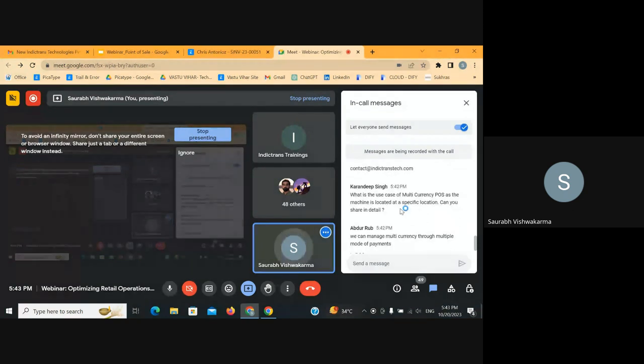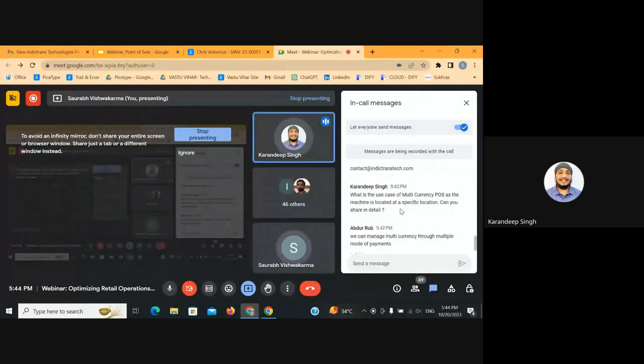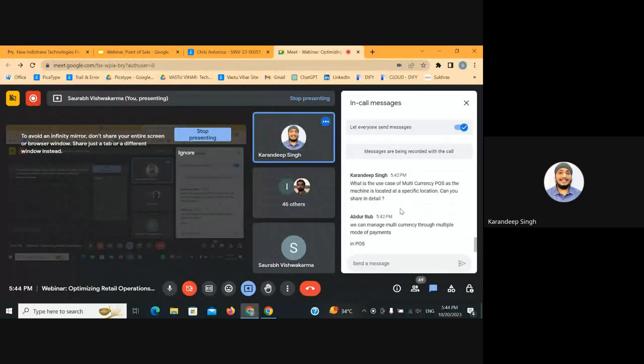Karandeep, what is the use case of multi-currency POS? Saurabh, that is not a question for you. That is for the person who asked the question, probably Jalal. Please share a detailed use case, because this is a unique use case. On our marketing email ID or the sales email ID, you can share that and we can review it and find a possible solution.